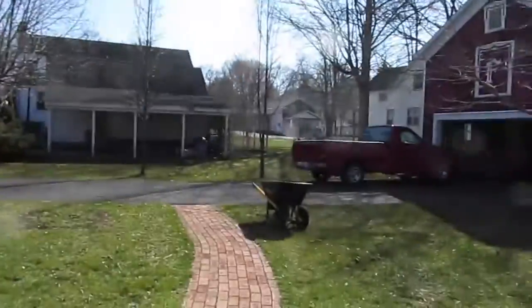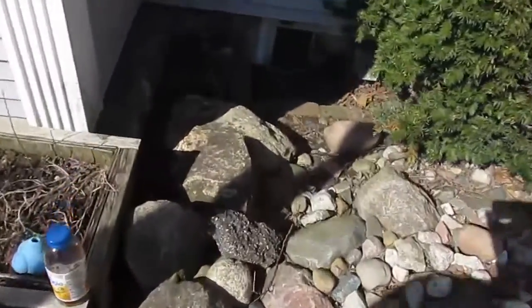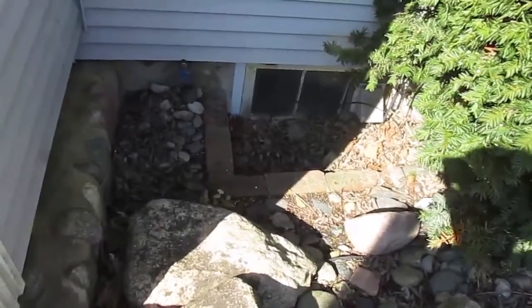Anyways, now that I got a shiny new wheelbarrow, I figure let's put her to work for the first time and take an attack at this section over here, which has just got built up stuff down in there. And I really need to pay attention to that window, because that's a point where mice and whatnot can get in, and in fact I know have gotten in, so I need to spend some time down in that area.